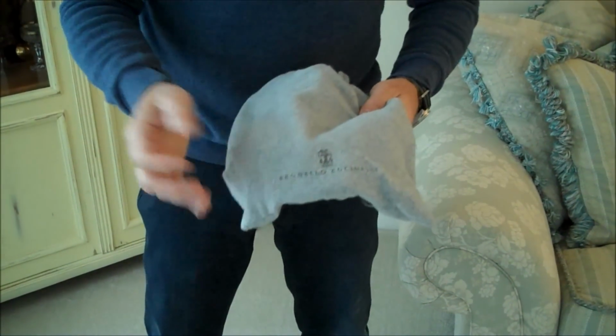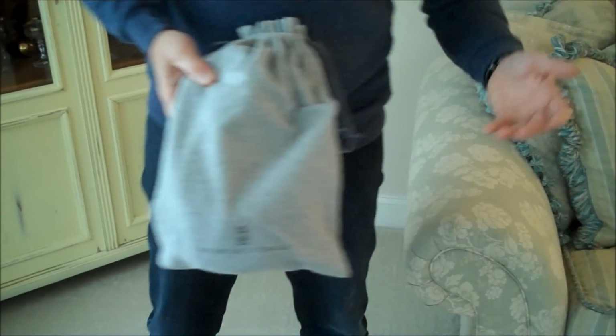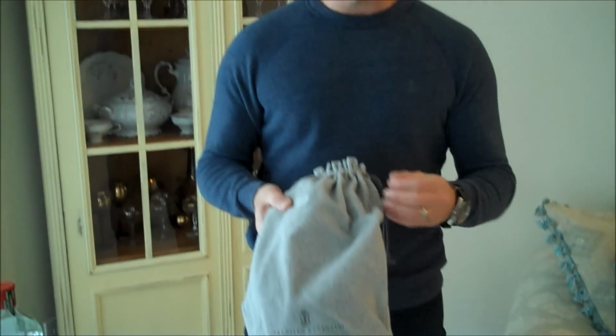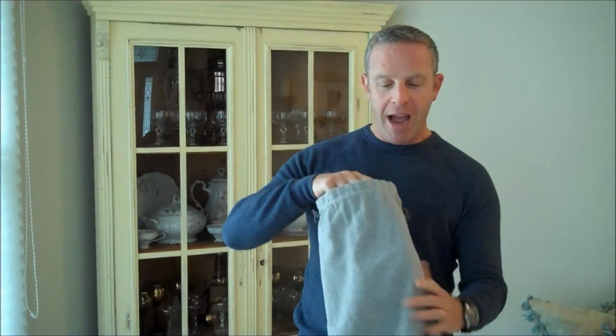So a lot of us know Brunello Cucinelli specifically from Spectre. It's one of those wonderful brands that has a really good heritage. You know the jacket, you know the belt, you know a lot of the different parts and pieces, even the pants in the Moroccan scene. However, Daniel Craig favors these types of flat caps.